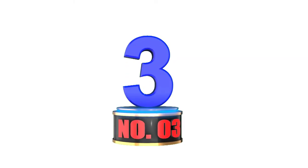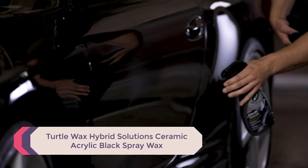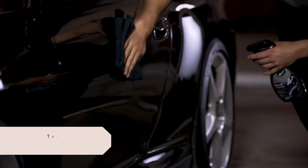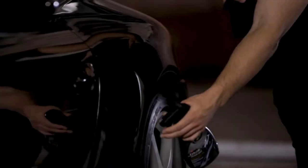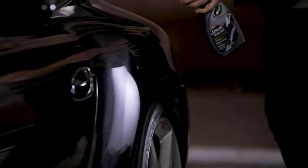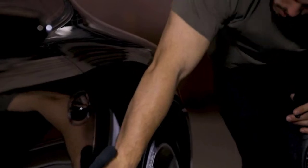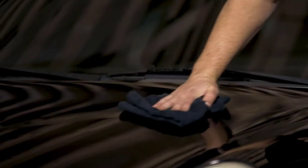Number 3. Turtle Wax Hybrid Solutions Ceramic Acrylic Black Spray Wax. Another spray wax from Turtle Wax that uses black pigmented Carnauba wax to fill blemishes, swirls, and other surface imperfections. Once those marks are filled, you will be left with a high-gloss black finish. The spray-on formula helps to spread the wax evenly and effectively, and buffs best with a microfiber cloth for a streak-free shine.